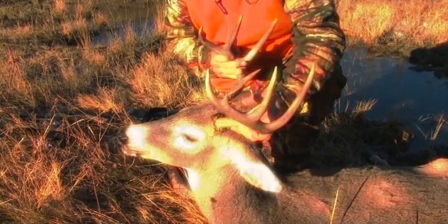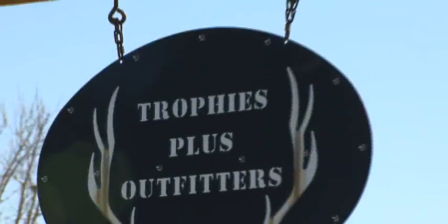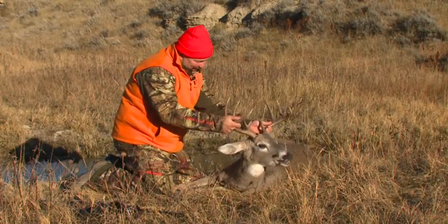He completes the challenge. 2 bucks, 2 states, 1 trip. 6-day hunt in total, and we're done in 4. Fantastic.